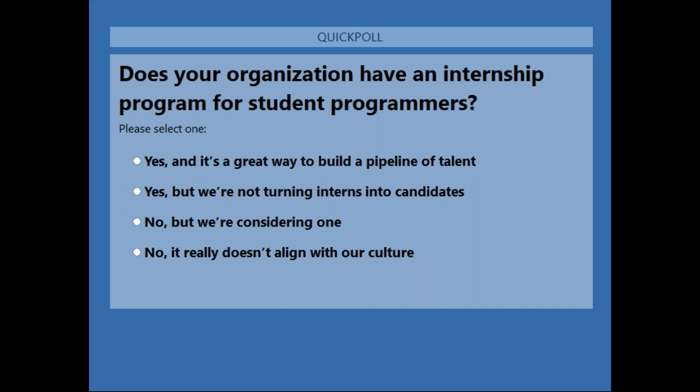Coming back to the poll question. Yes, how are we doing on the poll? Come on, guys. We have seen almost 70% of people voting. Let's be more engaged. Okay, so it's increasing now.